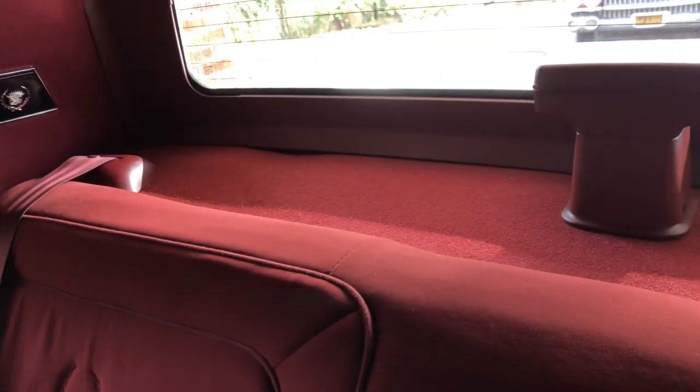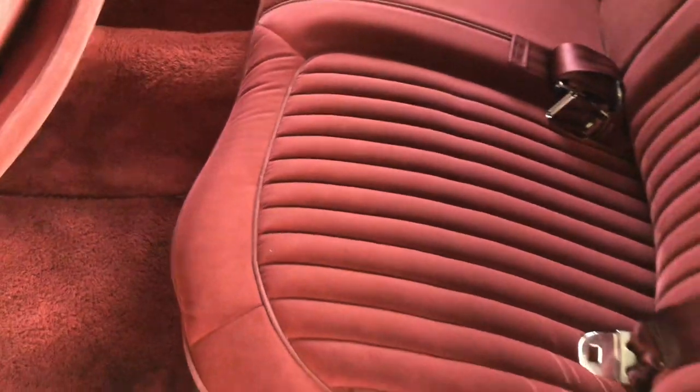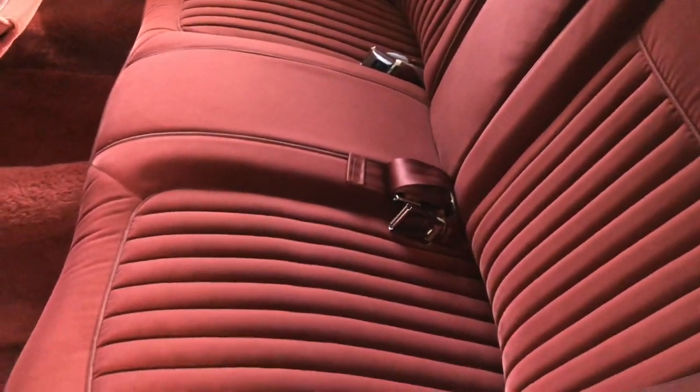Package shelf. Very nice. The only thing I noticed about the back, along this contour, I got a little weird shape, which is odd. It doesn't look like anything's ever been done. It's hard to say what that comes from. Maybe when someone was, I don't know. It's hard to say on that.